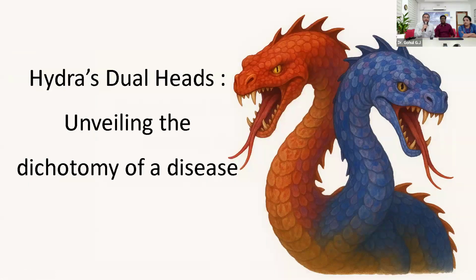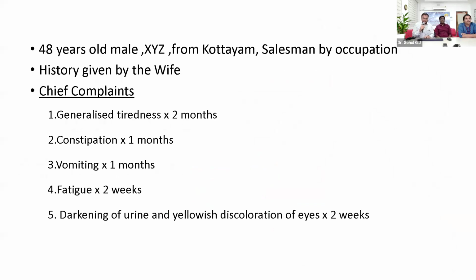Good evening, everyone. I'm starting my discussion. Today's discussion is Hydra's dual heads, unveiling the dichotomy of the disease. We saw this patient as a consultation. Patient was admitted under liver ICU under the hepatology department. Patient is a 48-year-old male, name is XYZ, from Kottayam, salesman by occupation, and history given by the wife.